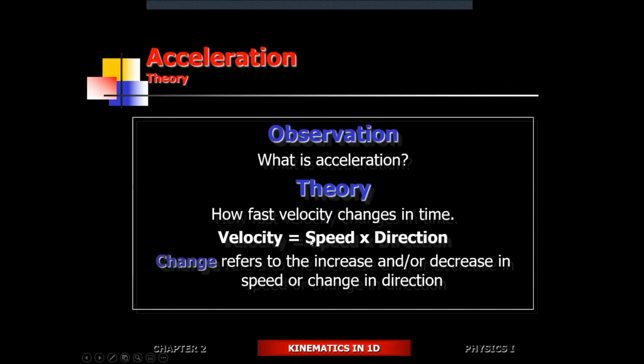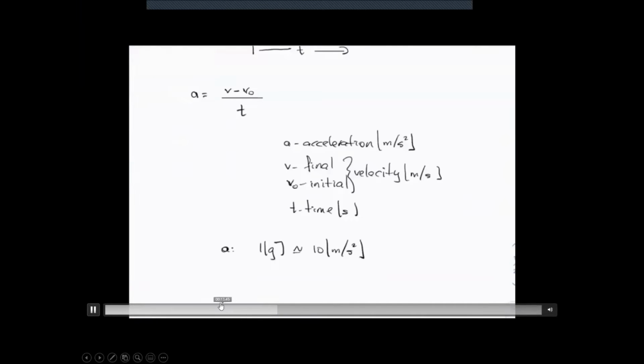Okay, so out of that, we end up getting a definition for acceleration. So acceleration means speeding up, slowing down, and changing direction. So how fast you speed up, how fast you slow down, how fast you change your direction, is how fast your velocity changes in time. So how fast the velocity changes in time becomes the formal definition of acceleration. So the acceleration is how fast the velocity changes in time, in essence.